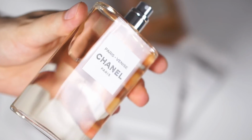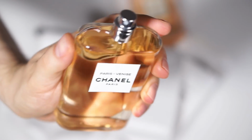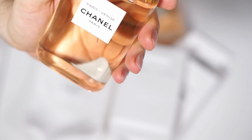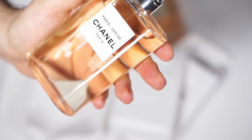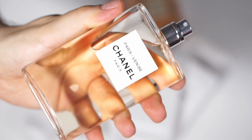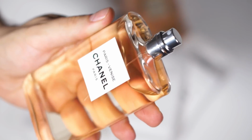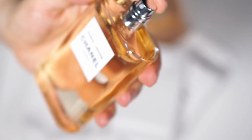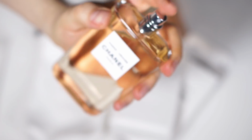This means that Chanel Paris Venise is very much, I would say, a fragrance that we're used to smelling from Chanel in the past years. You know, it has that kind of typical modern day Chanel vibe to it. But this is not the review of the fragrance. I will do a proper review of the fragrance after I've been wearing it for a couple of days. But let's see how the sprayer works.